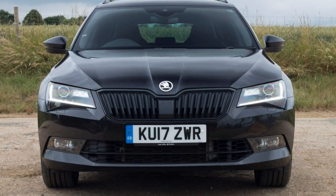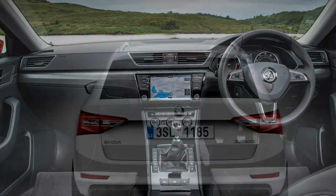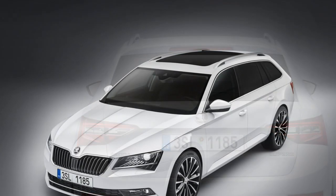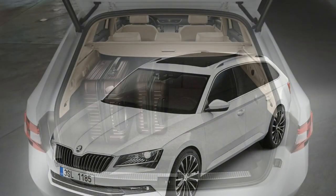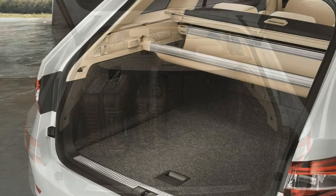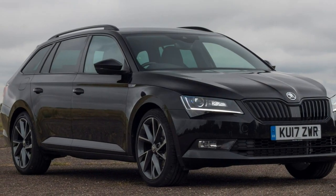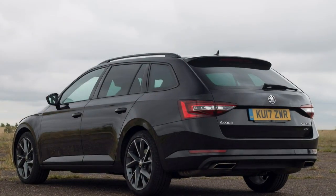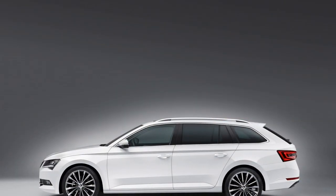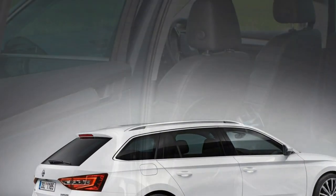Cavernous interior swallows families whole. As with the hatchback, the rest of the Superb Estate's cabin is roomier than its already spacious predecessor and feels a lot more upmarket, with a classy interior made from premium quality plastics. Škoda's also ramped up the simply clever features to raise the car's practicality, including a tailgate that may be made to open using a wiggle of the foot under the rear bumper, closing again with a brief pull on the door itself.